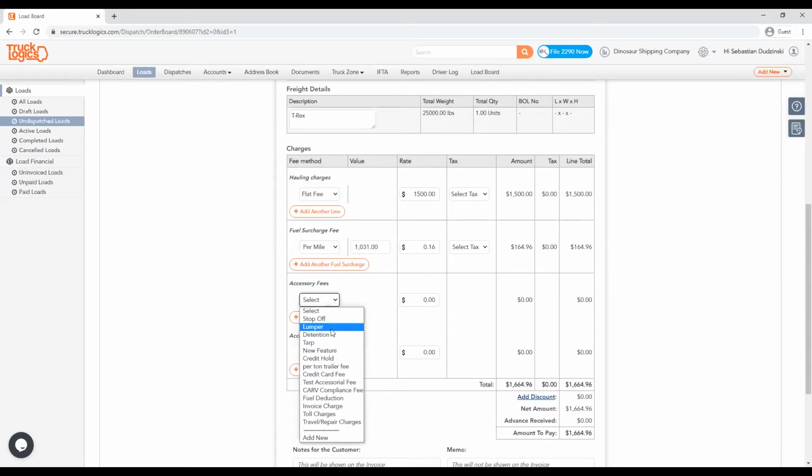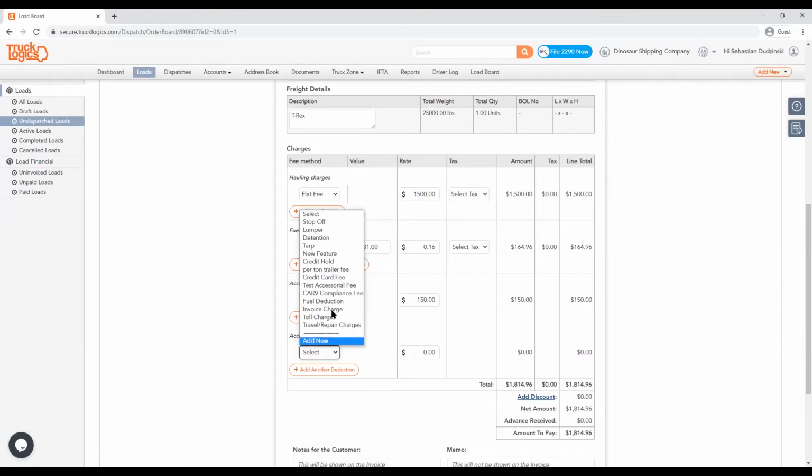First, we're going to add a lumper fee here that I'm going to be billing back to my broker for $150 to help unload this T-Rex. But for the purposes of this example, my broker issues a credit hold / quick pay scenario for this invoice. So to accommodate that, he holds 10% of the line haul charges as a credit hold until he's paid by the customer and issues a quick pay. We're going to add this as a negative item. So we're going to add a credit hold here. Accessorial deductions are specifically negative items for another $150. And you can see the subtotal will adjust down by $150.